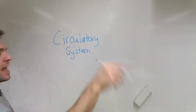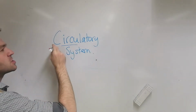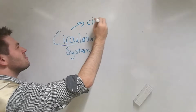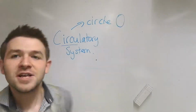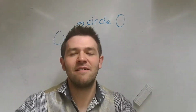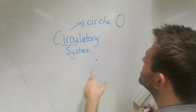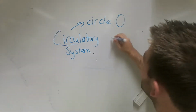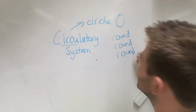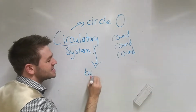Now, let's split this word down. The circulatory. Circule. It's talking about a circle. So I have to go round and round and round and round. Whee! But kind of. Because something is going round and round and round my body. That's why it has this name. And what I am talking about today is the blood.